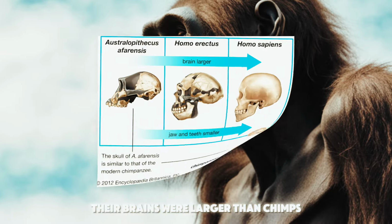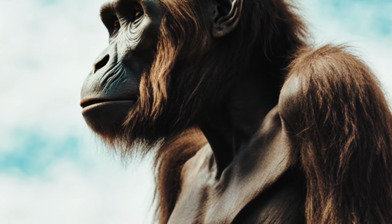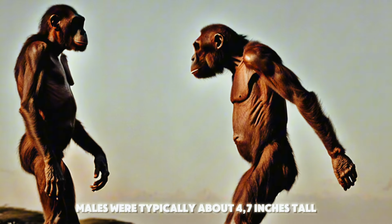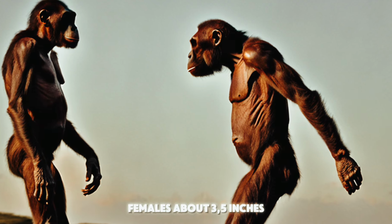Their brains were larger than chimps, but smaller than modern humans. They had big back teeth with thick enamel. Males were typically about 4 feet 7 inches tall, and females about 4 feet 1 inch tall.